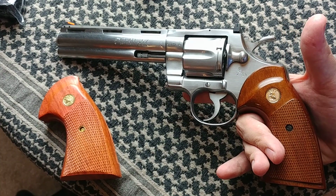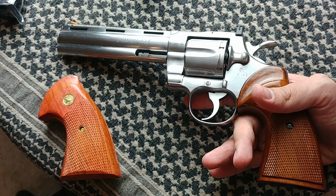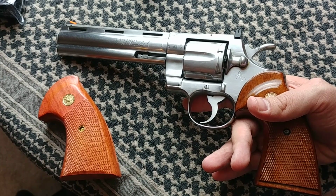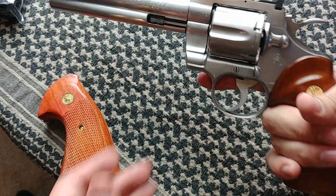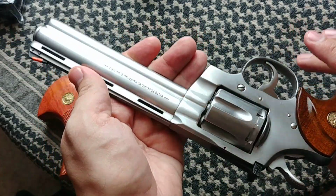And then there's the thing that even a crappy beat-to-hell Python is going to be going for a lot of money, and someone that struggles to get to that point where he actually can afford one is going to be buying the cheapest one he can. And usually the cheapest, most affordable Python is going to be one that is in pretty bad condition, in pretty poor shape. If you get something like this, there's none of that happening. It's a fine firearm by all means.